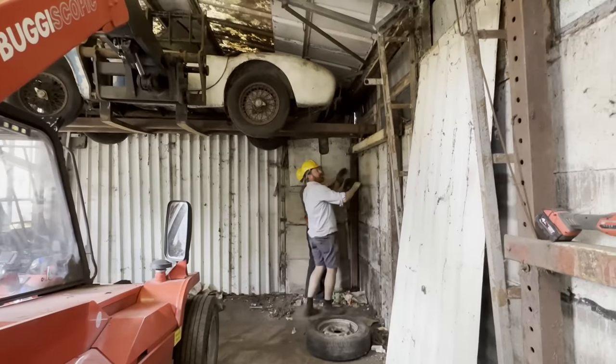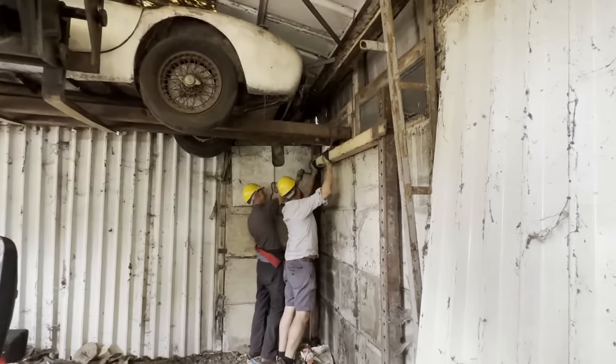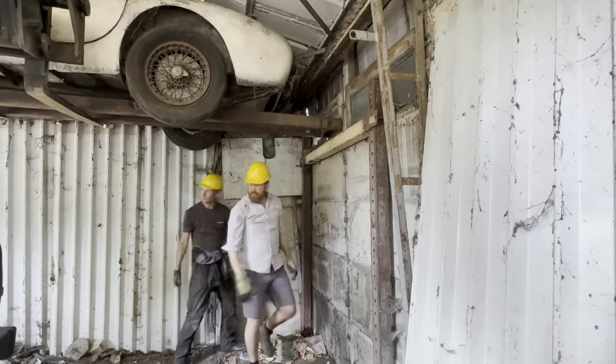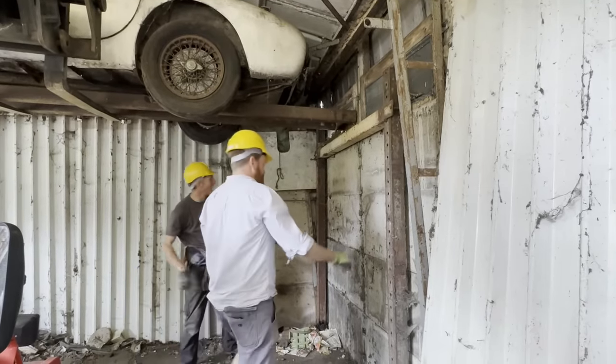So things are starting to move. They get the pins out. Dropping these cross beams a notch at a time. Oh, how many have you gone down? Nice.